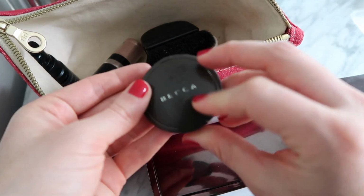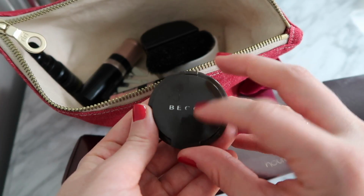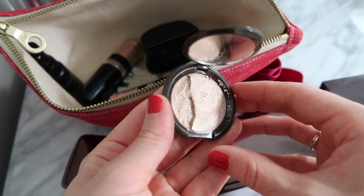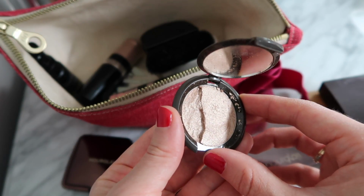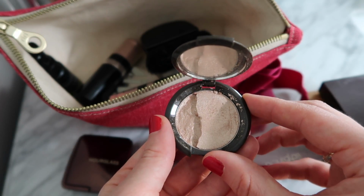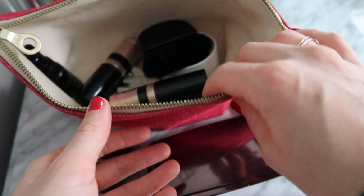Similarly, I also have the Becca. This is in the shade Opal. You can see the writing is starting to rub off, and it's a little crumbled. I never use this. It's way too intense for the kind of highlight I like, but I kind of can't really bear to part with it yet. Plus, it's not really taking up any space.